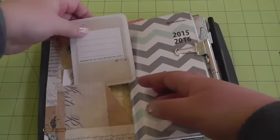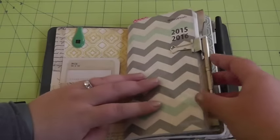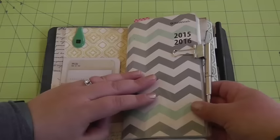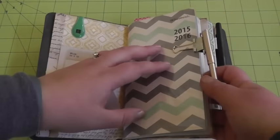So I have that in the front there. And then I have my monthly calendar. This is just one of those cheap ones. I believe I got it at Walmart, and it has 2 years. It's just the monthly, but I liked that it was a decent sized spread.